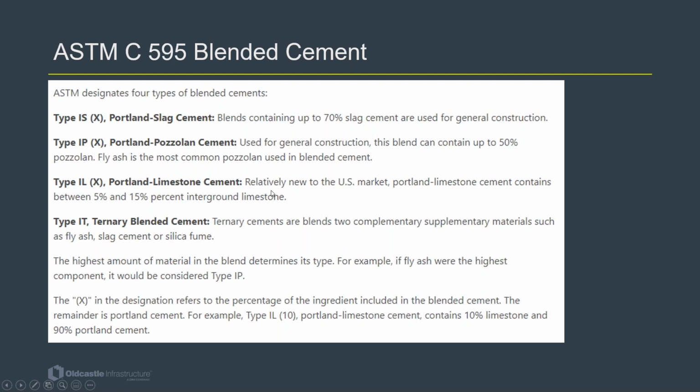So why are they going this route? Why are they now saying, hey, we want you guys to start buying this IL(10) with a 10% limestone substitution? The reason is, well, limestone is readily available. Limestone has a low carbon footprint. It's not part of the clinker that takes up all the energy. Limestone is very sustainable, so you're lowering your carbon footprint and going to a greener concrete by adding in the limestone.